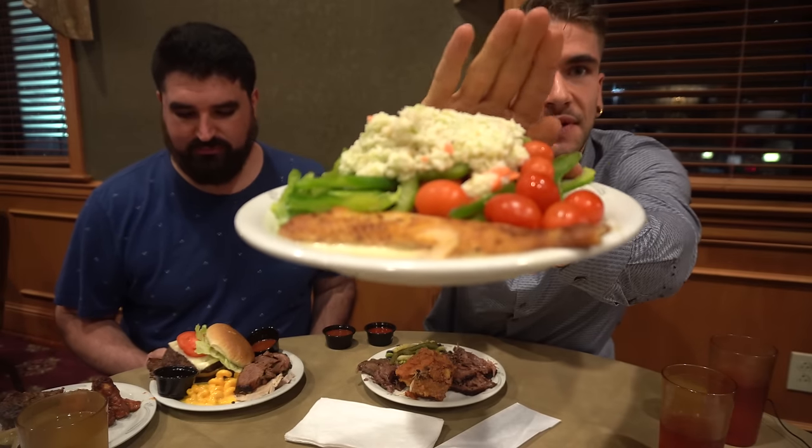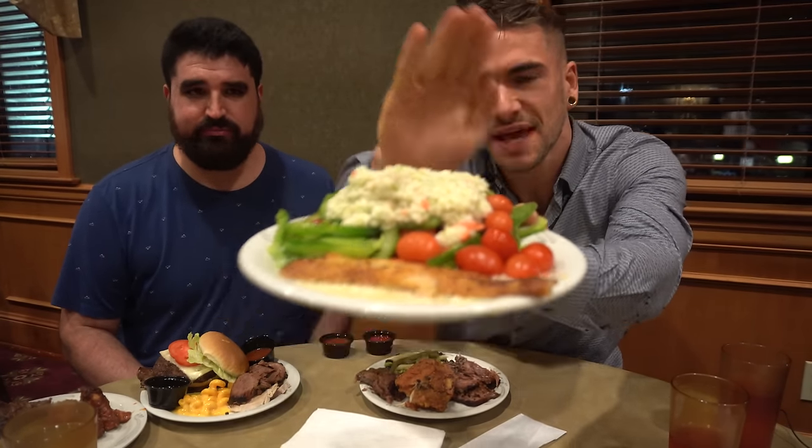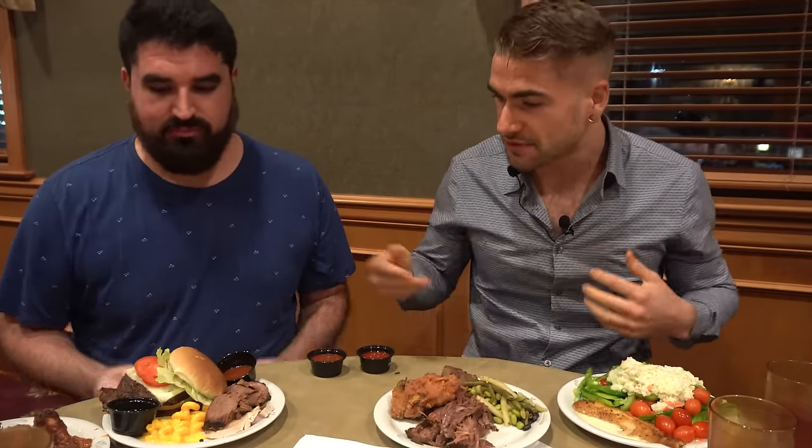Let's see if it'll focus on the food and not the face. But I will say I absolutely love Cajun catfish. I love catfish in general. This looks fantastic. I also got some brisket. Yes, you know I love brisket. This is one of the specials today. I got some of the roast beef, some fried chicken, some beans as well. I love vegetables. Aaron, what do you got, my friend?